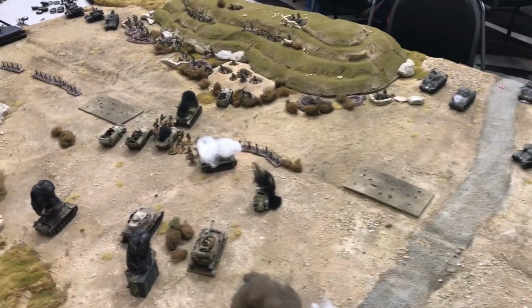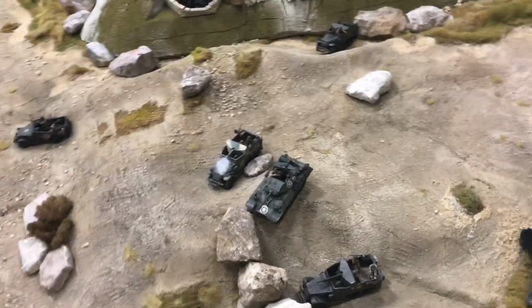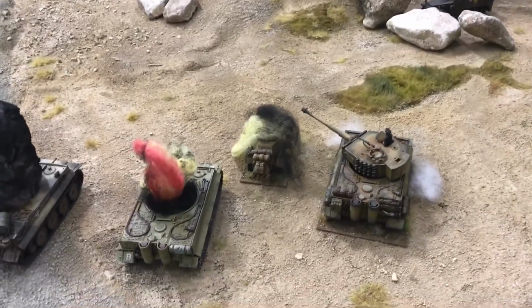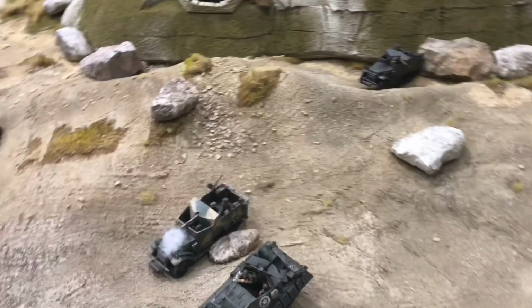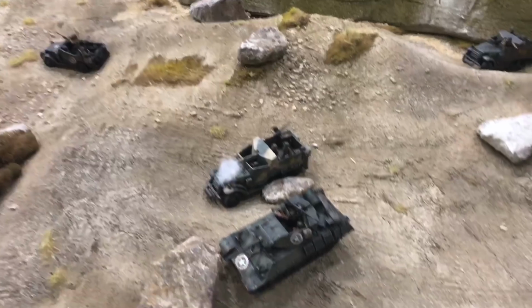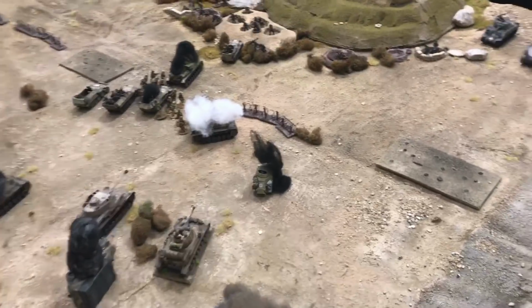I told the guys that were playing that this was definitely a historical result. The only thing that wasn't historical is that these tank destroyers actually survived the battle, and they actually managed to take out a lot of these Tigers. So I think this is definitely the pivotal battle that got played out over here. It definitely was up to these tank destroyers to kind of ward off the big cats from the main assault, and they did just that. So well done to them.